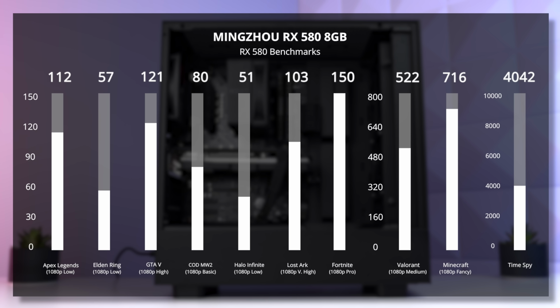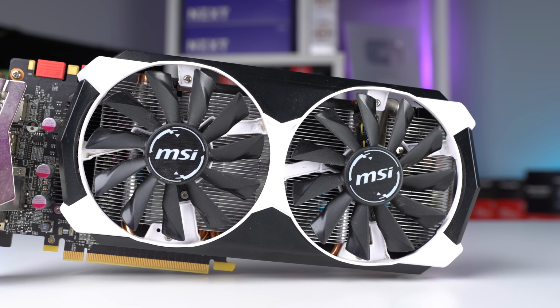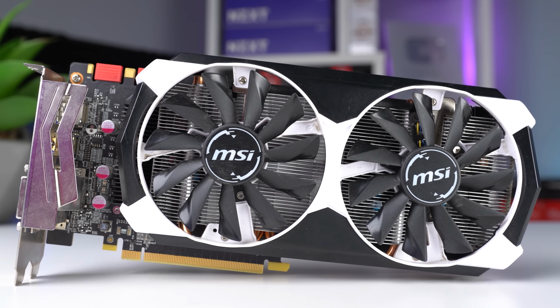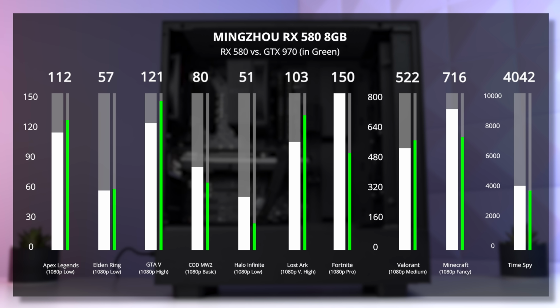Honestly, you 100% can't find that price to performance on any new graphics card anywhere on the planet. But if you want to compare with a used card, then the GTX 970 would probably be my top pick. Here in green are the results that we got with a used GTX 970 with 4 gigabytes of VRAM, and as you can see, these cards are trading blows with each other.